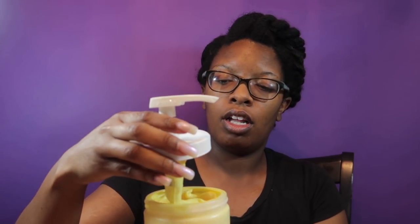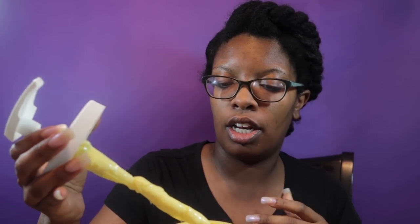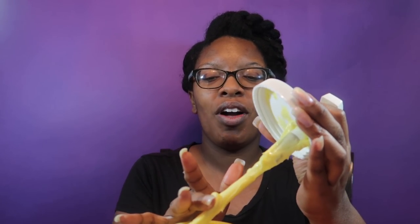Now, as far as the Queen Helene goes, I'm just gonna go ahead and undo this top. Was it always this yellow? This is yellow as hell, y'all. I don't remember it being this yellow. Is there something wrong with this batch? Girl, yeah, it's always this yellow. Okay, get it together. Now, the consistency for this product, it is creamy and it is smooth, more so than the actual Hollywood Beauty product.